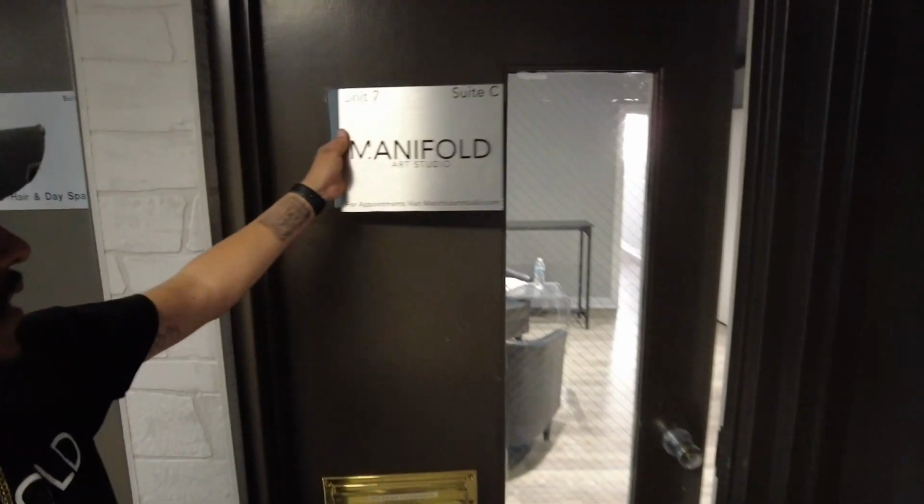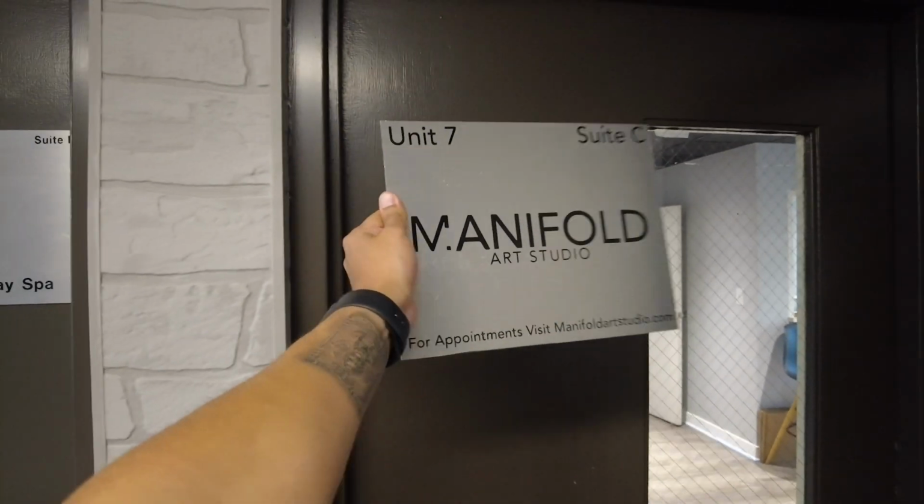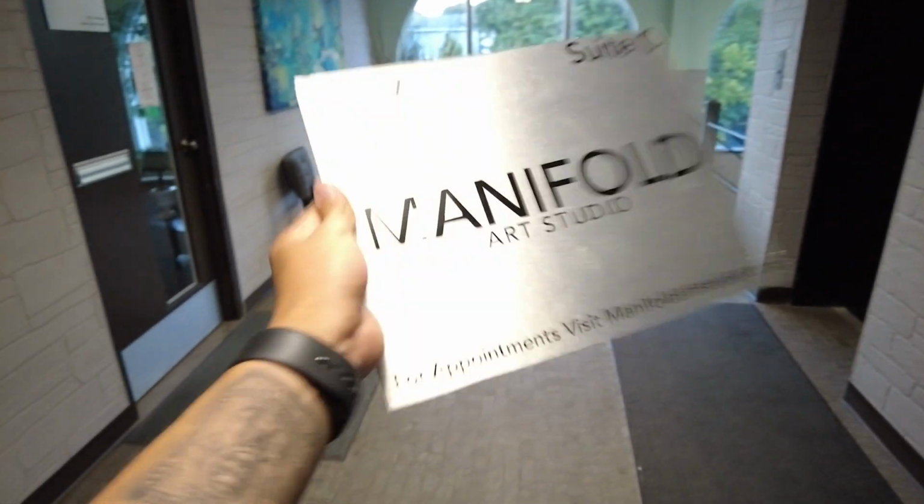Alright, so I don't have glue and I don't have Velcro, but that's where it's gonna go. Boom. I guess it's backwards for you guys. Turn it around. Boom, right there. So that's where it needs to go. I don't have Velcro. I don't have glue.